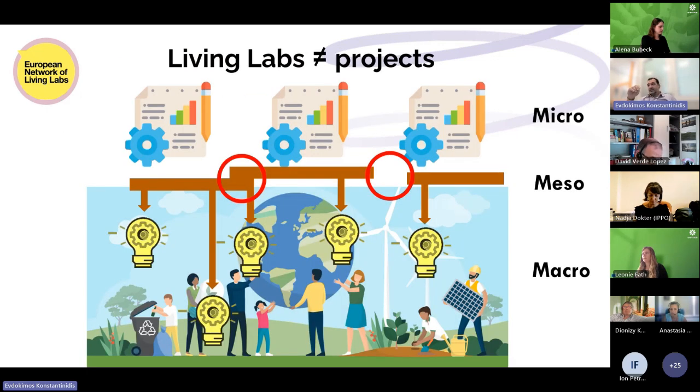As a last slide, living labs are not projects, which means that, and I'm getting back to Anita's words, it's a 10-year action actually, our living lab. There were periods that we had projects that didn't require living lab activities, but as Anita mentioned, we had to create some living lab activities in order for the community to feel that they are part of it. Like Anita mentioned, some events, Christmas parties, etc.